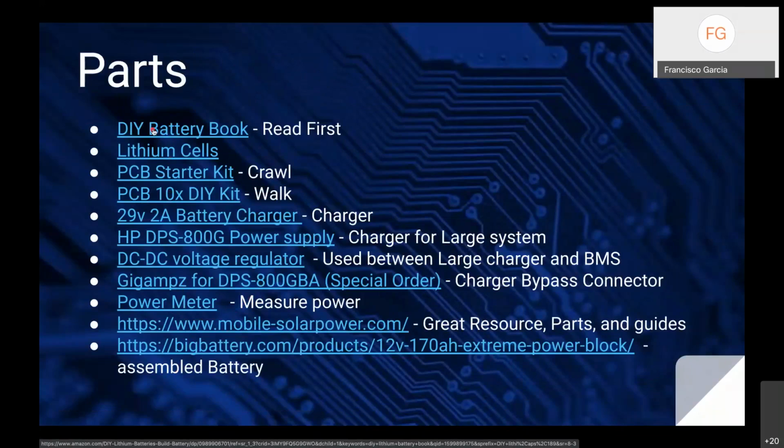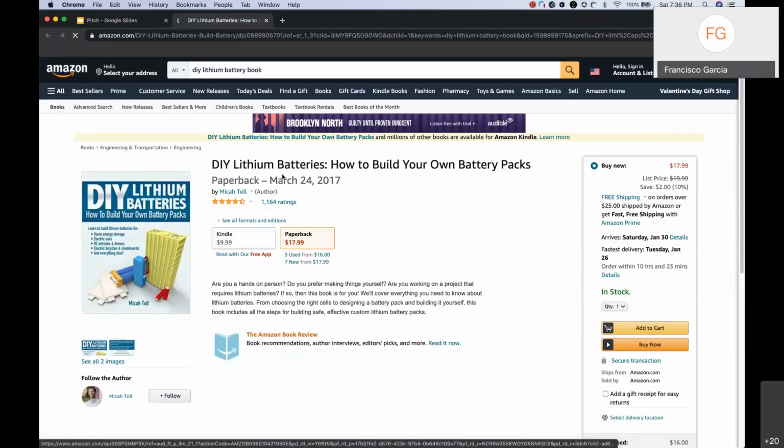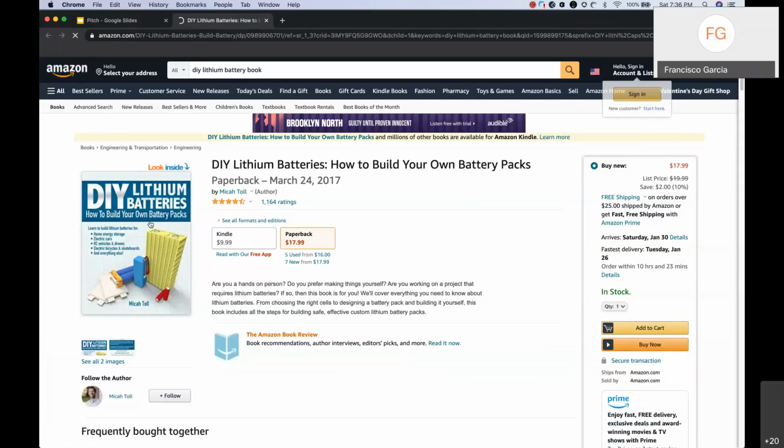The DIY battery book, again, is a super big requirement, for sure, without a doubt. I probably would have burnt down something without reading this book before.